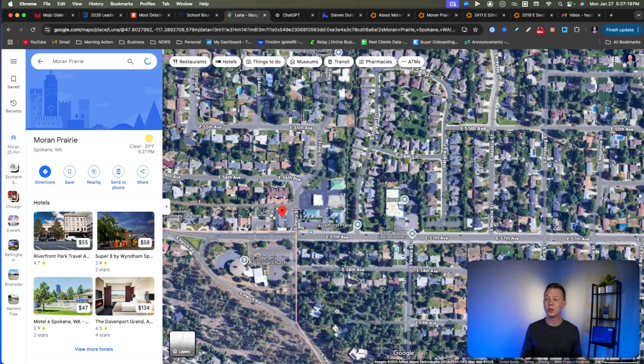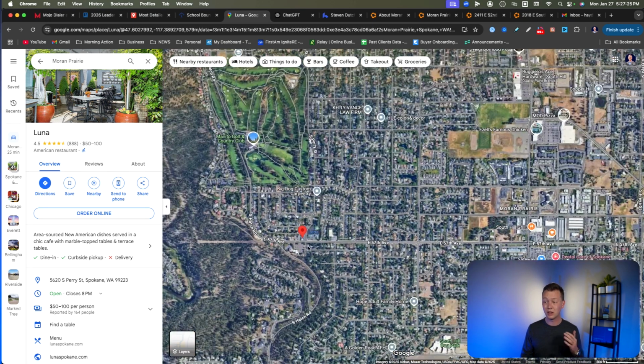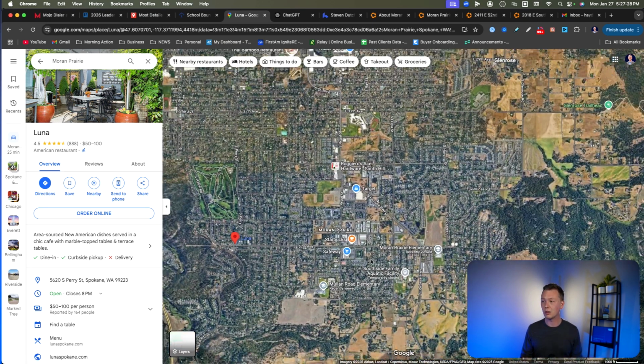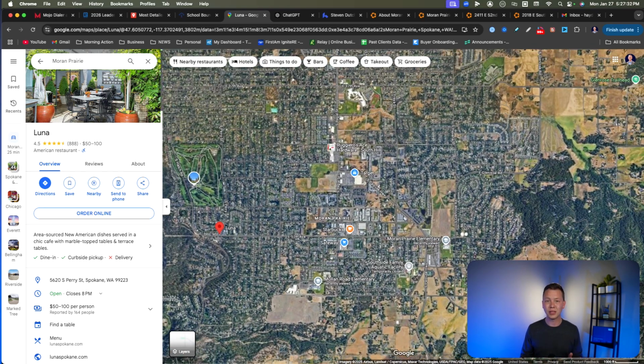Luna right here is really one of the higher rated restaurants. For a nice dinner, $50 to $100 is what you're expected to spend. It's a really amazing restaurant. I've been there a few times, so I would definitely recommend that. So definitely not a lack of things to do.